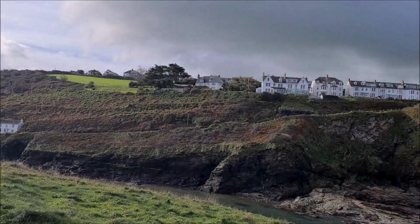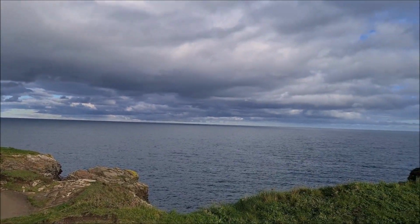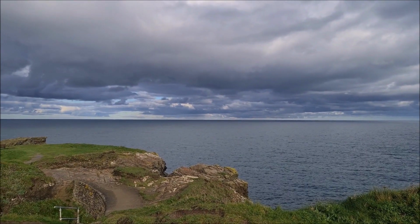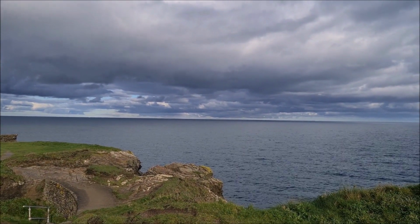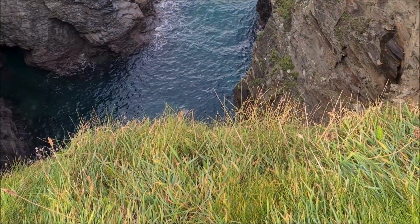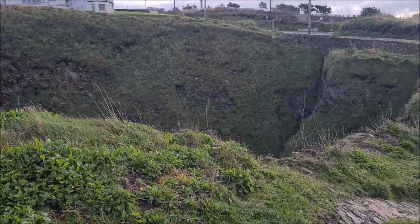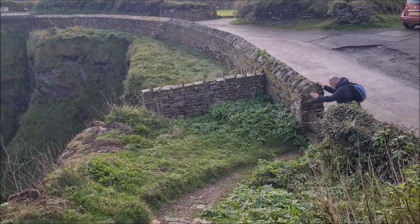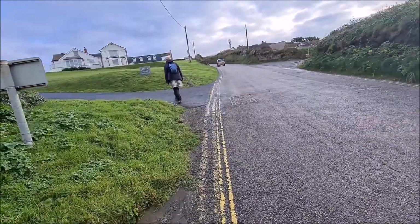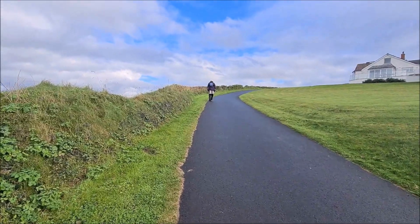The weather forecast for today is not rain until this evening, but looking at these clouds, I'm not completely convinced. We've got our waterproofs on us anyway, just in case. Well, not on us, but in our backpacks. Yet I'm still strong.